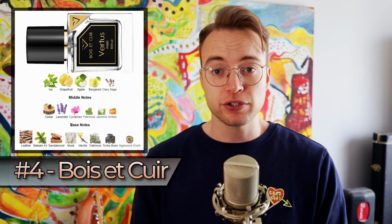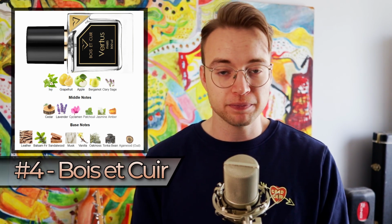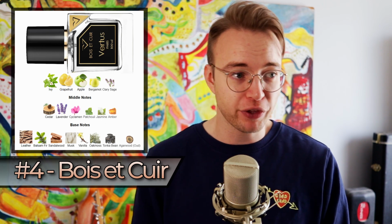So if you are a leather hater like me, don't be afraid by the name. This is a fragrance that absolutely surprised me. I am going to give this fragrance, whose name I will not try to pronounce again, an 8.5, maybe even a 9. This is really good. Okay, on to the top 3.